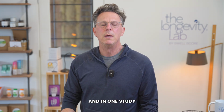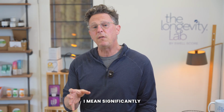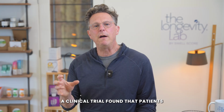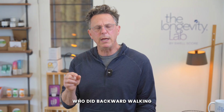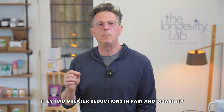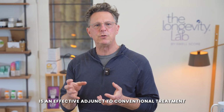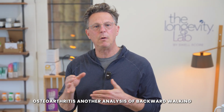And in one study, adding retro walking to standard knee rehabilitation significantly improved quadriceps strength and patient mobility. This is crazy. In fact, a clinical trial found that patients with knee osteoarthritis who did backward walking plus regular therapy had greater reductions in pain and disability than those doing therapy alone. So the authors concluded that retro walking is an effective adjunct to conventional treatment in decreasing disability in patients with knee osteoarthritis.